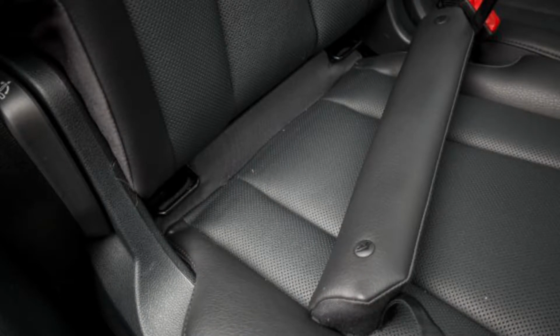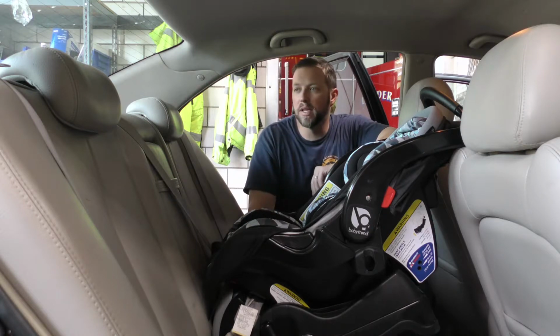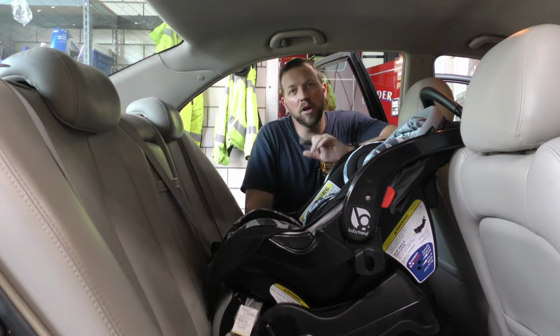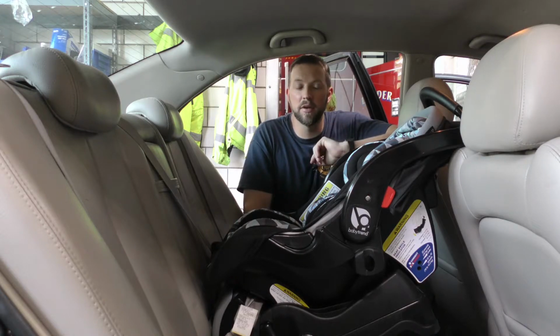Now you want to make sure that you know all the details of your car, because every car is different as well. Where these anchors take place in the car, whether they're on each side or in the base, and some cars even only have one on one side or the other. Also, the anchors in the top for the forward-facing seats to keep them from rocking forward. Make sure you know those details, and if all else fails, check out your local fire department to get that information and instruction on how to properly do it.